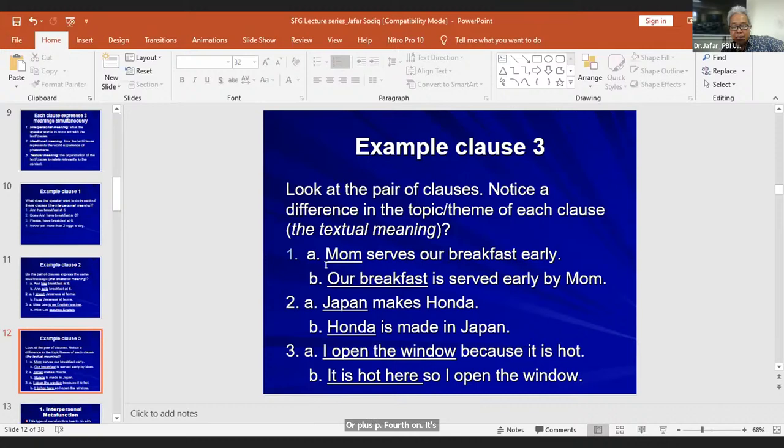In formal grammar, the two clauses are grammatical, but in systemic functional grammar, one is not grammatical and the other is grammatical depending on the context, all right? If we talk about those countries like Japan, Indonesia, the Philippines, Germany, and then Italy and United States of America, they all make vehicles. Japan makes Honda, Italy makes Ferrari, all right? America makes Ford, for example.